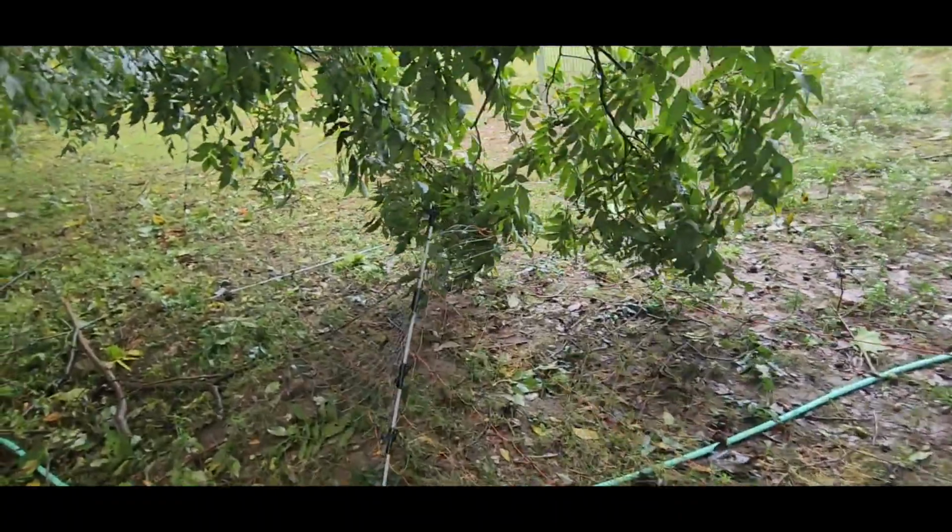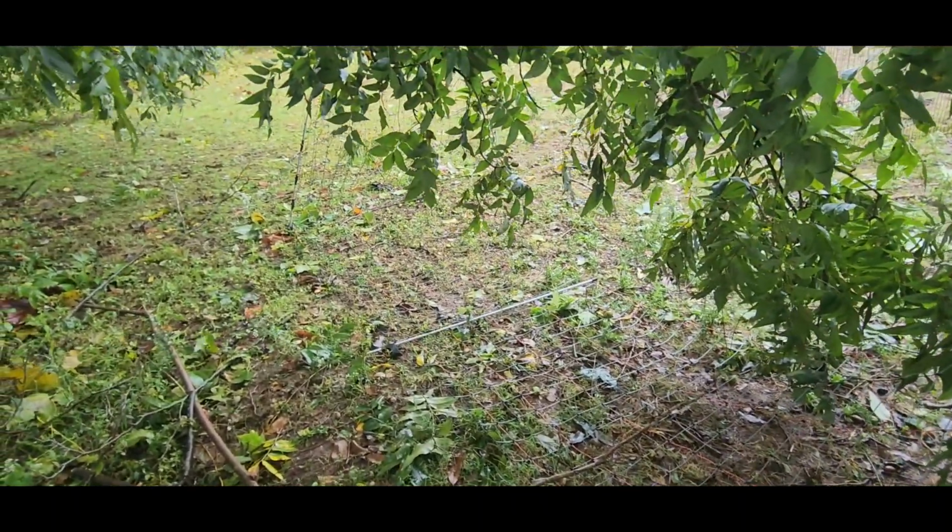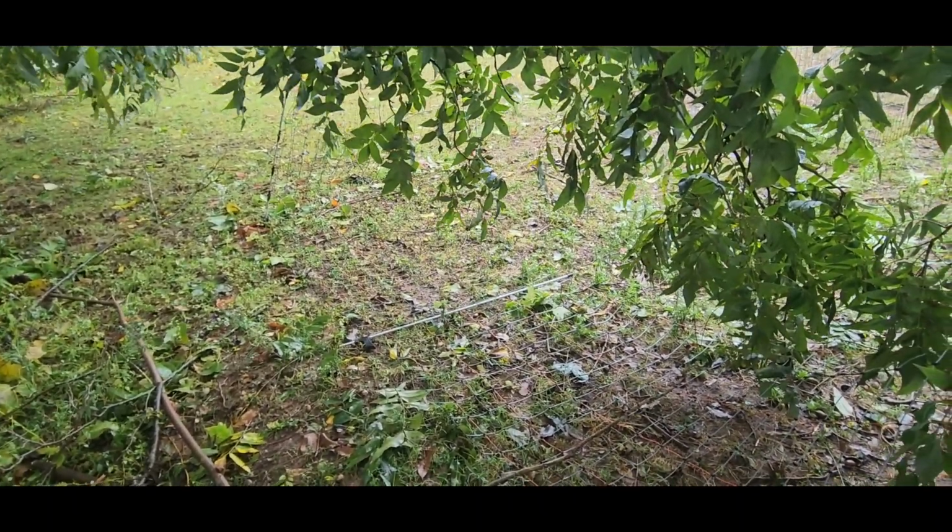Alright, so here's where the electric fence is down, so I'm going to go turn that off and get that fixed.